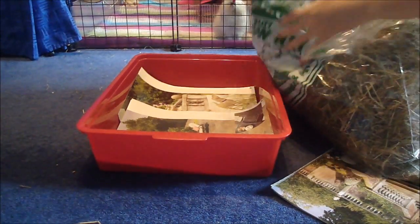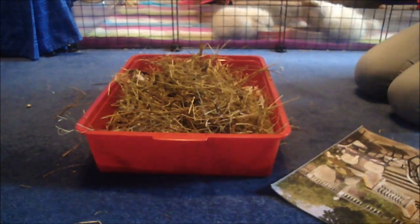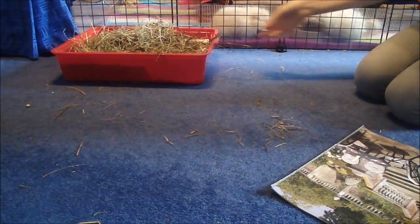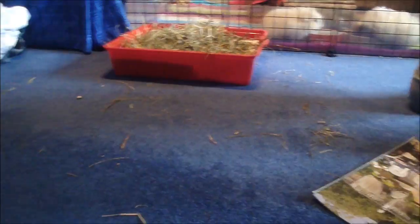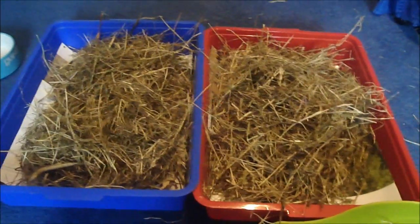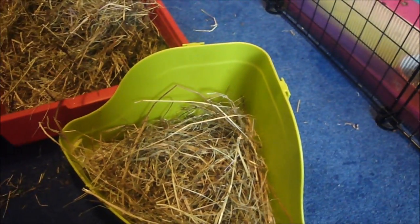Next comes the hay. And then I do the other one exactly the same, and also the little corner one. So there we go, all three litter trays are nice and filled up with hay, including this one, which I actually didn't need to change because it's upstairs and it looks like they haven't been up there much, so I just left that as it is.